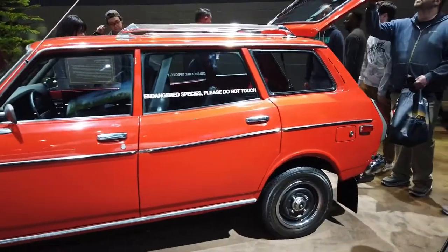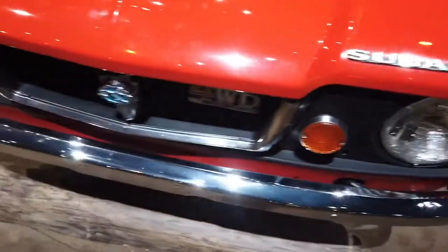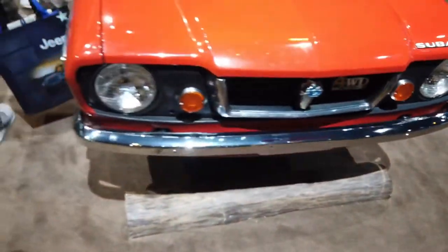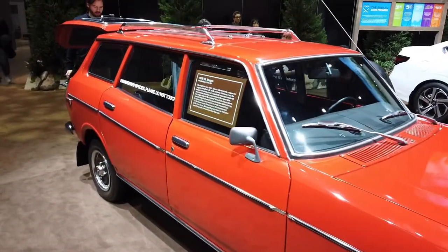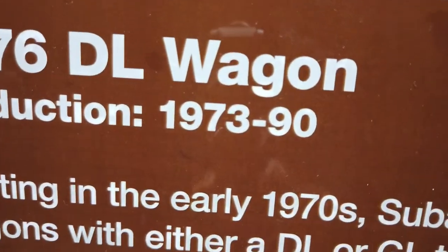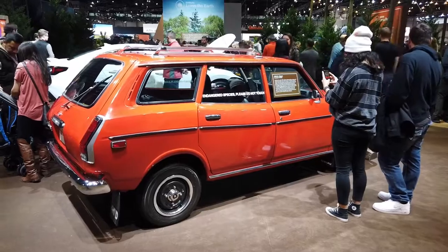Look what we got here. Nice. Probably 4-wheel drive. Original logo of 4-wheel drive. Probably 1976 DL wagon. Production 1973 to 1990. Nice, huh? Here's the side shot. Interesting. I wouldn't mind owning one of this.